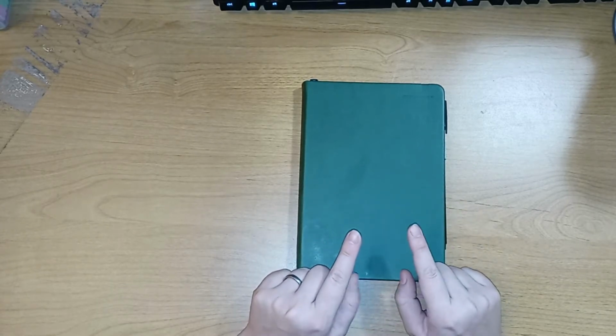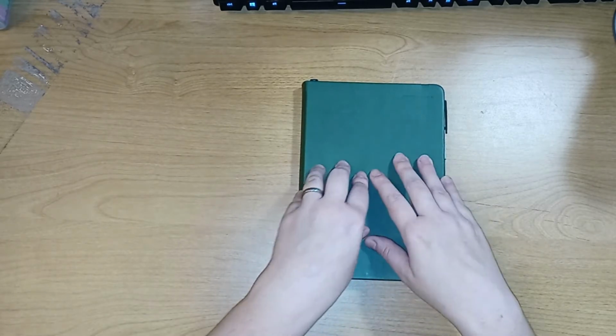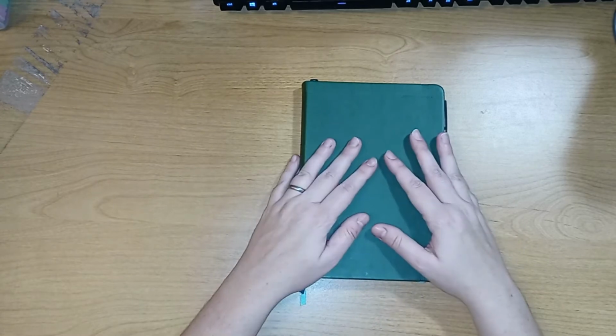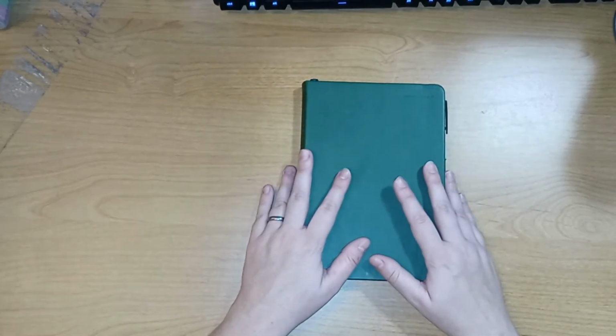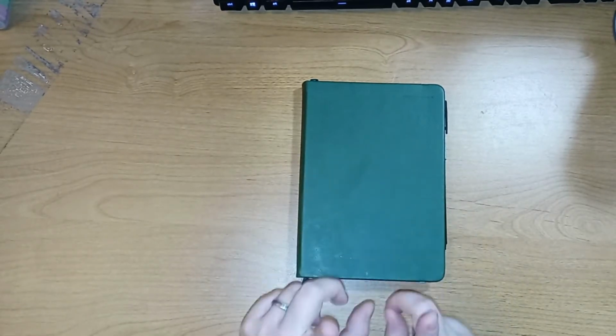So my hope is that it'll last 6 months. But I have a feeling if I actually write daily and I track everything that I want to track in this, it will actually last a quarter. So we shall see how long it actually lasts.